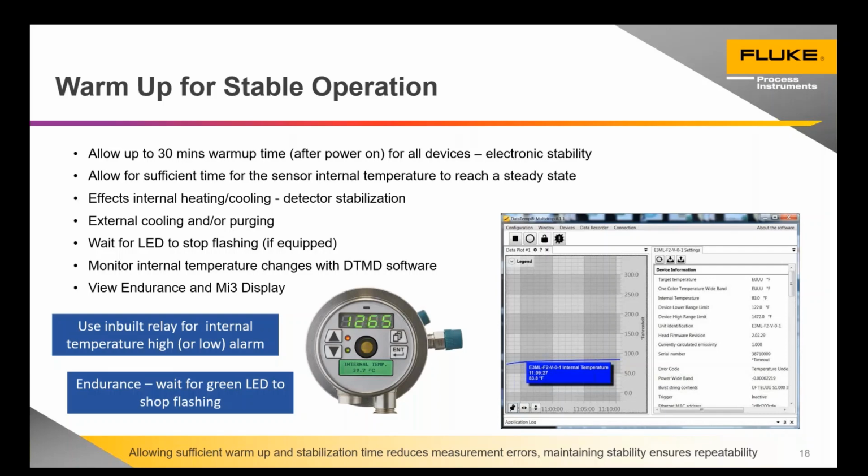On all devices, you can check the ambient or the internal temperature in the software, and you can also program an inbuilt relay to protect or to at least warn if the device is outside of limits.